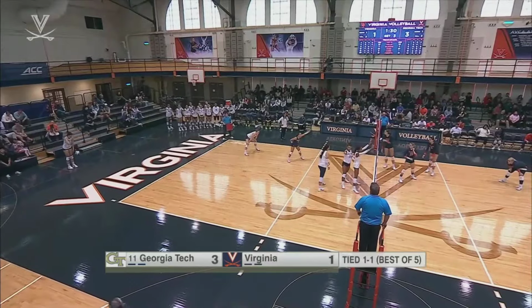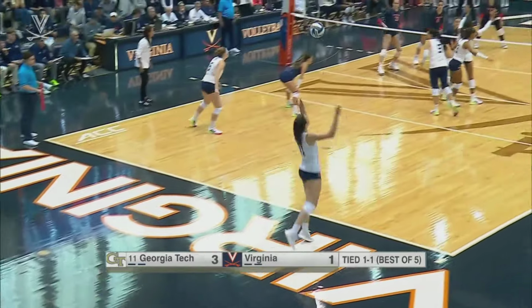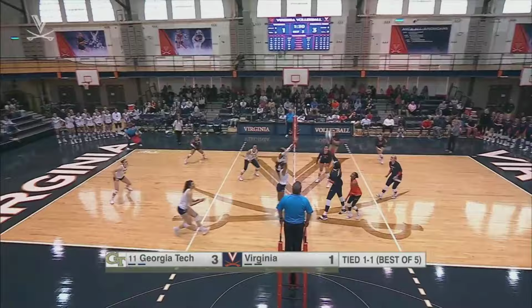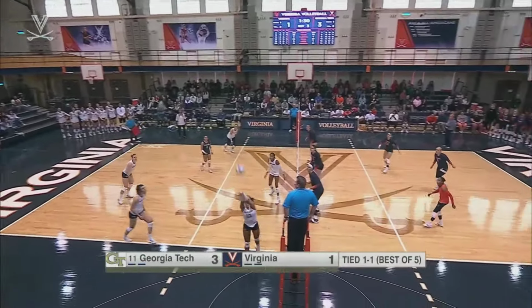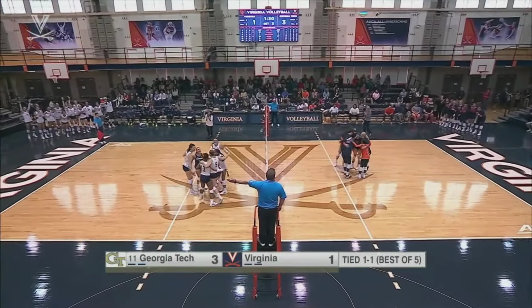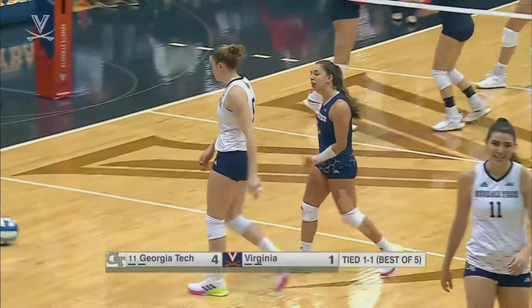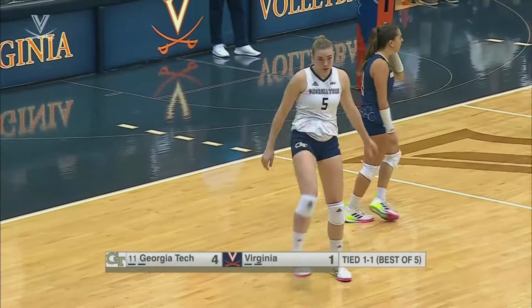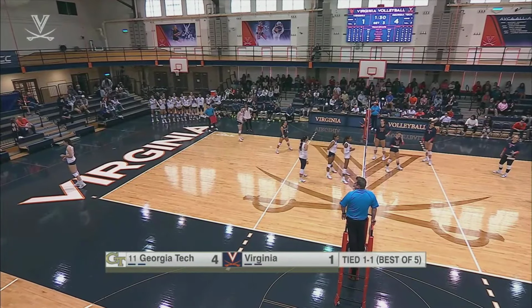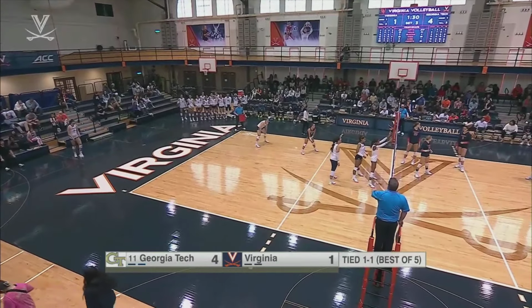Here's Larissa Mendez. 8 service aces so far this year. Leads the team in kills, though. Gamillion with the dig. Far side swing, Carvacho denied. Backside swing, and it finds the hardwood. Bianca Bertolino, one of the hardest swingers in the ACC. Make that her 155th kill of the year. And Mendez will have the ball back.